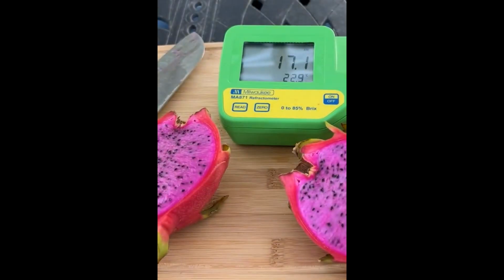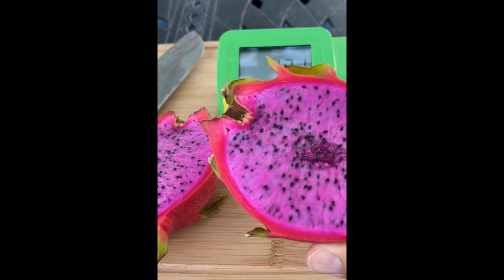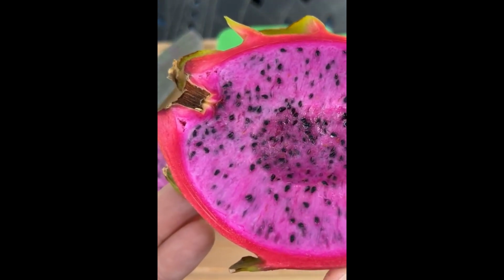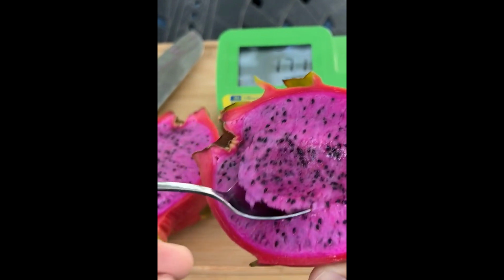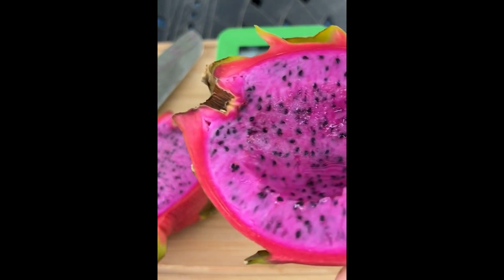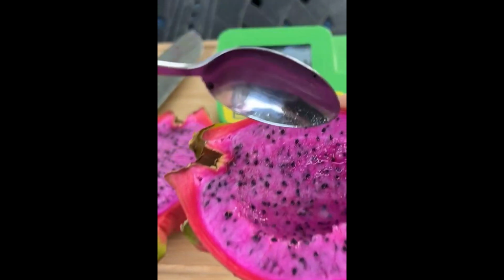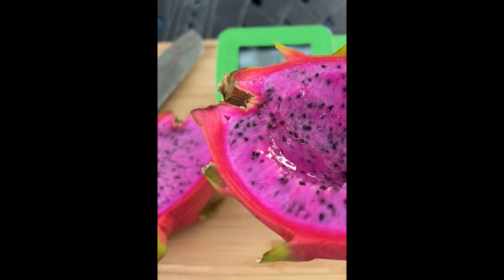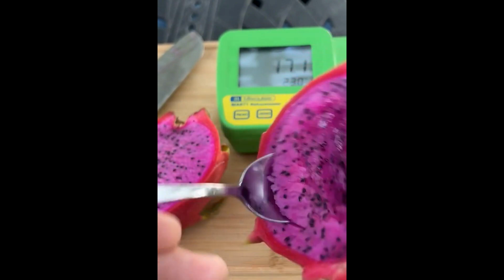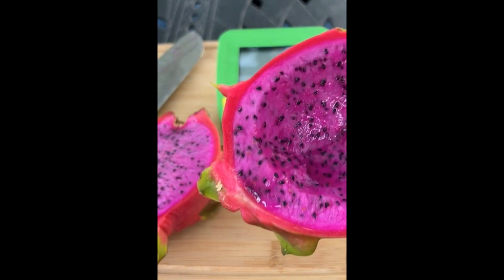So 17.1. Again, I have seen it brix at 18.5 as you see here. So I picked this one a little bit early, which will mean it's going to be slightly more tart, which is okay by me. Really delicious fruit. Juicy like a Guatemalan, but definitely it packs more flavor in my opinion. Kind of some berry vibe to it, a slight berry mixed with grape. I really like this fruit, and I like the plant because it's just so productive. The drawback is that it is self-sterile, so it does require cross-pollination in my experience so far.